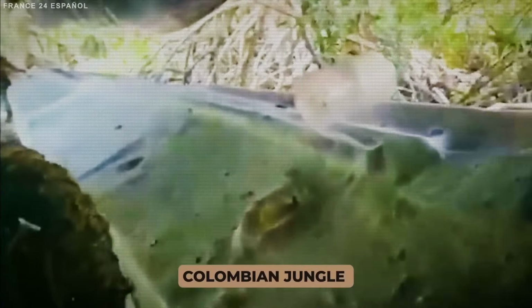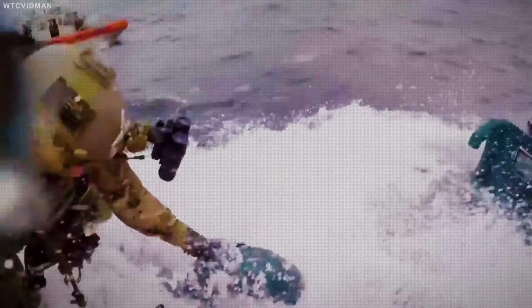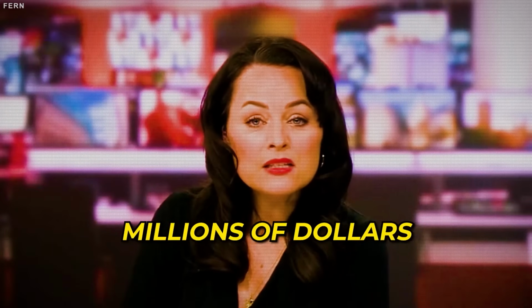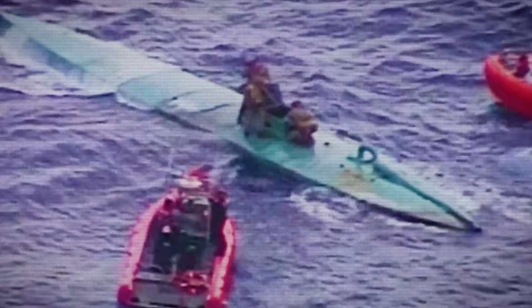Built deep in the Colombian jungle and launched into the open ocean, the Narco Submarines were the drug cartel's answer to law enforcement patrols. Drug smugglers are even using submarines to bring millions of dollars worth of cocaine. At first, they seemed too bizarre to be real, but when naval divers began recovering their sunken remains, what they found inside was far more disturbing than anyone expected.